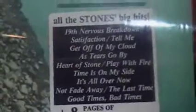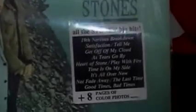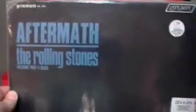In 1966, they released their first Big Hits album, Big Hits, High Tide and Green Grass. This is a sealed stereo copy, and it's got the promo sticker that lists all the songs, plus of course the 8 pages of photos. This is a common album, but this is a sealed one. Another sealed album from '66, Aftermath, which included Painted Black. Again, a common album, but sealed.